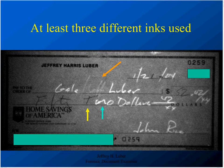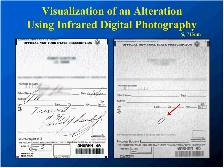It's very good at differentiating, and luminescence is very good at even further differentiating. So if you only had black and white reflective, you may say, well, I have two different inks. What you would have to say is at least two different inks at black and white reflective, and then with the luminescence, you're going to say at least three different inks, and there could be more inks that further analysis may differentiate, but at this point, I can't differentiate any more. Hopefully, that made sense.